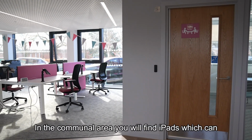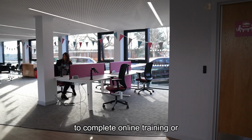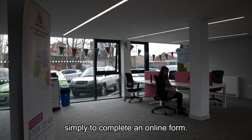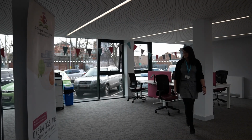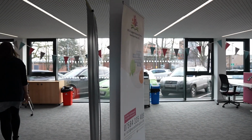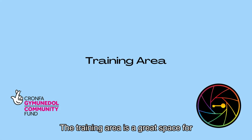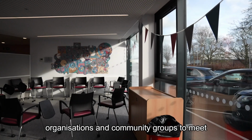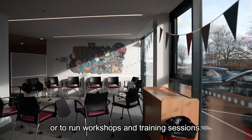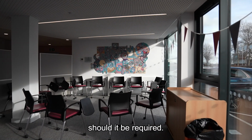In the communal area, you will find iPads, which can be used to get online to find community activities, to complete online training, or simply to complete an online form. The training area is a great space for organisations and community groups to meet or to run workshops and training sessions. There's a portable screen which can be used should it be required.